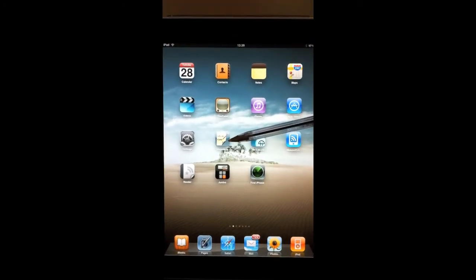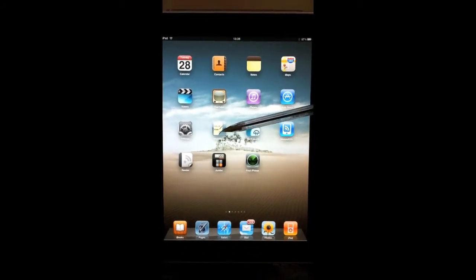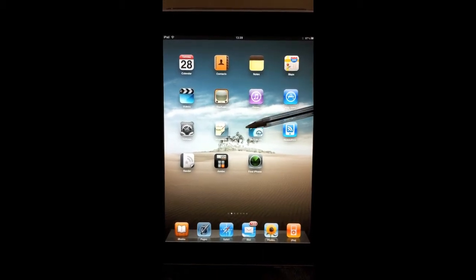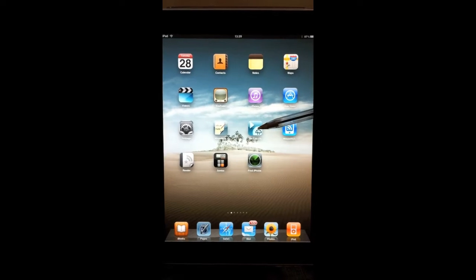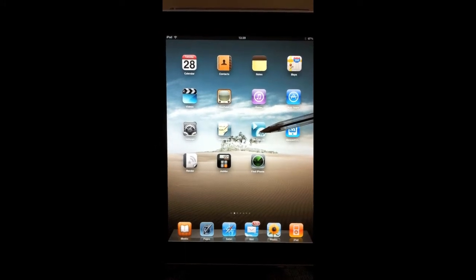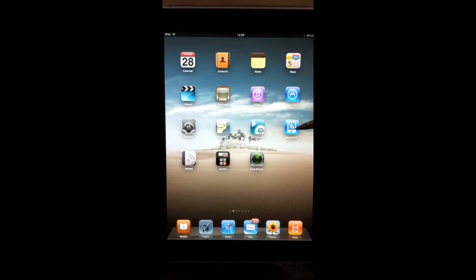Then here we have what's called OneNote. Basically, that's just a beefed up version of Notes. Got a few extra features in there. Twit Touch, that just takes you over to Twit TV. You can watch all your favourite programs over there. MacBreak Weekly, Windows Weekly, whatever tickles your fancy.